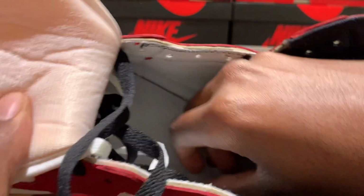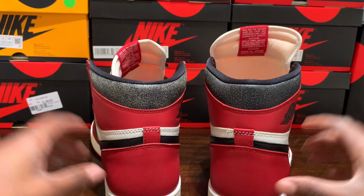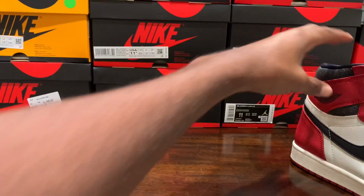Okay. Do I want to take the insole out? I don't know. Nah, probably not. I ain't gonna lie to you. I don't want to do that. Okay, come around to the bottom.